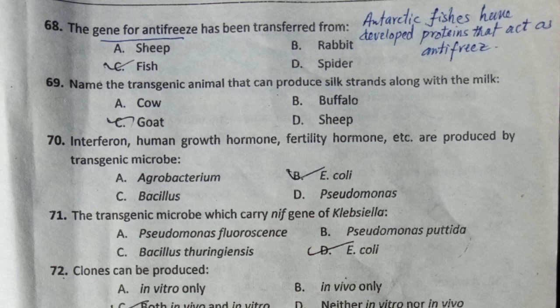69. The name of the transgenic animal that can produce silk strands along with the milk: A. Cow. B. Buffalo. C. Goat. D. Sheep. The correct option is C.